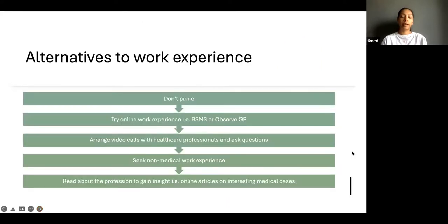So what are the alternatives to work experience? The first thing to do is not panic, as I mentioned before. Try the online work experiences that I've given you, the Brighton and Sussex Medical School one, or Observe GP, for example, and then try and arrange video calls with healthcare professionals to ask them questions. They might not be able to accommodate you to come in person and shadow them to see what they do day to day, but they might be able to spare half an hour or an hour on Zoom or Teams to speak to you about what their career is like. So you can prepare a set of questions and say you're interested in medicine and want to speak to them about it.